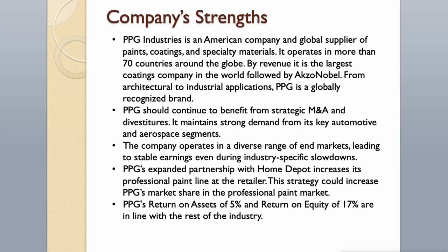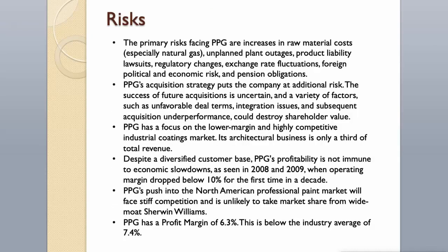Risks. The primary risks facing PPG are increases in raw material costs, especially natural gas, unplanned plant outages, product liability lawsuits, regulatory changes, exchange rate fluctuations, foreign political and economic risk, and pension obligations. PPG's acquisition strategy puts the company at additional risk. The success of future acquisitions is uncertain, and a variety of factors, such as unfavorable deal terms, integration issues, and subsequent acquisition underperformance, could destroy shareholder value.